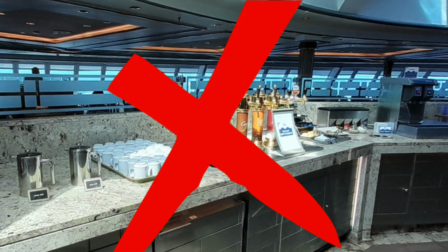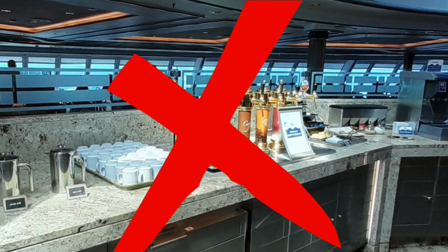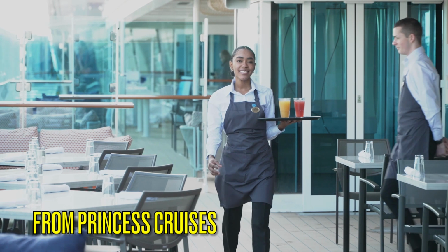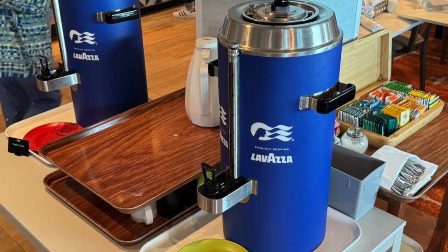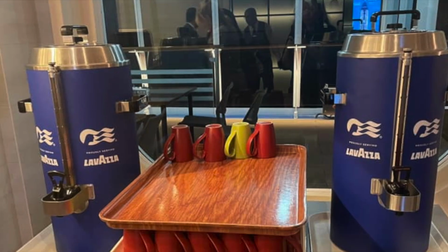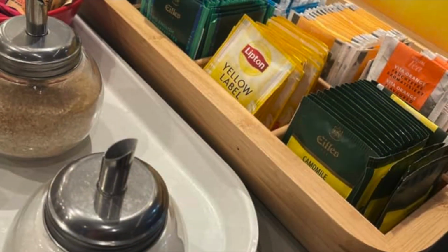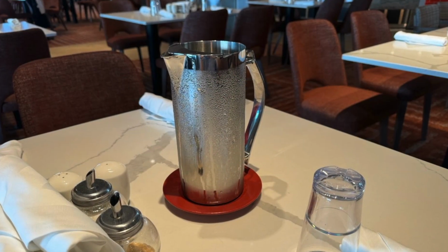Now, what about drinks? Some folks have noted that there aren't self-serve drinks anymore, which can be a bummer if you're used to grabbing your own coffee or water during the day. But fear not, you can still order drinks through the waitstaff, which are plenty. And we noticed a few self-serve options for coffee, hot water for tea, and pitchers of water on the table. One thing we'd like to point out, though, is that we would really love to see some lids on the water pitchers on the table so that other passengers aren't coughing on them.